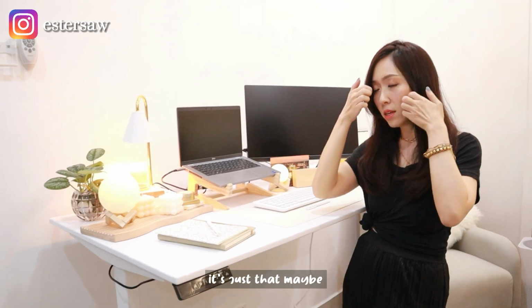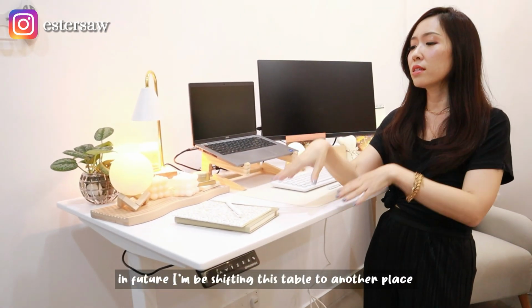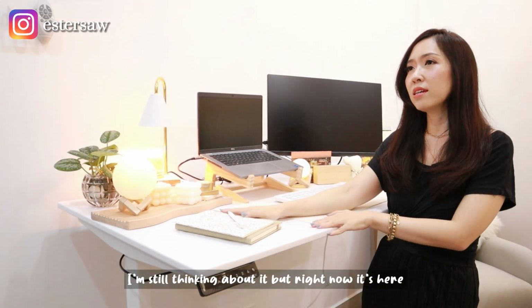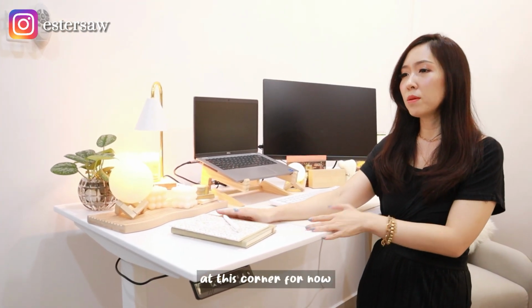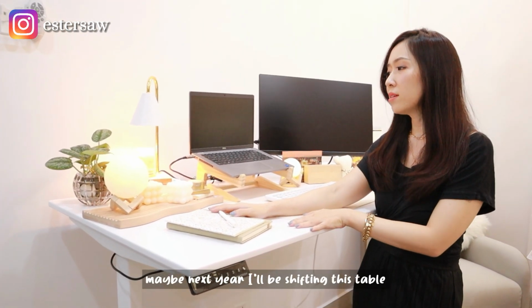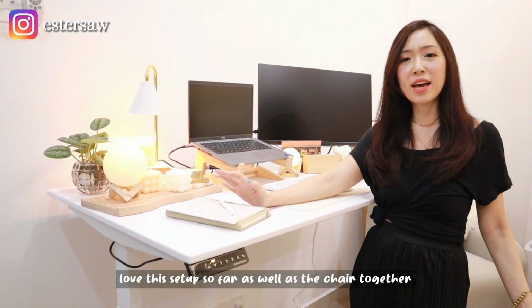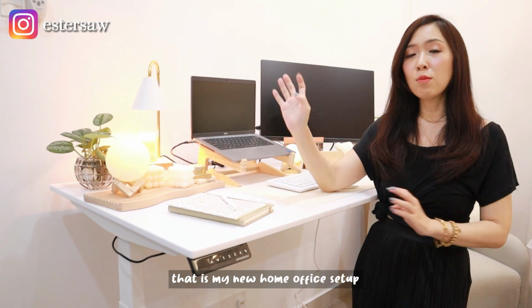It's just that maybe in future I may be shifting this table to another place. I'm still thinking about it, but right now it's here at this corner for now. Maybe next year I'll be shifting this table. Love this setup so far, as well as the chair together. That is my new home office setup.